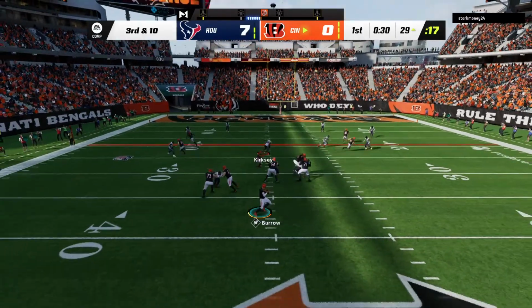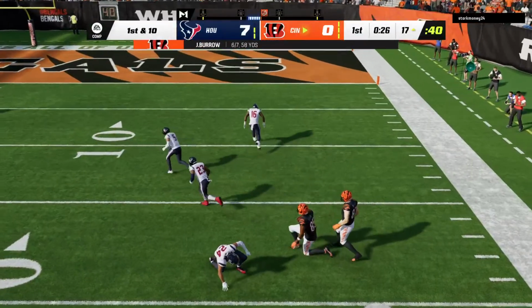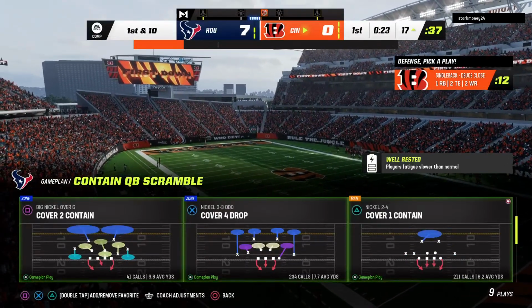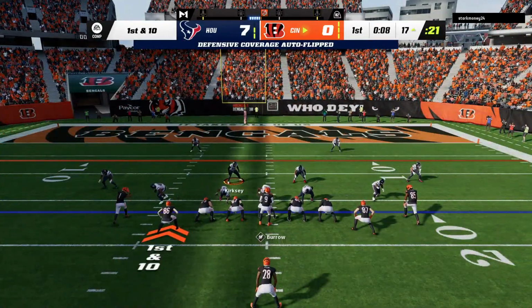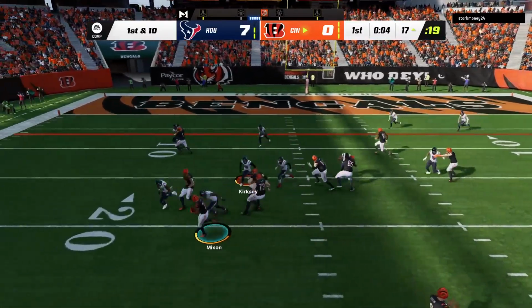Again, it's Burrow. Open man, it's complete to Higgins. And he's going to be taken down with another 1st down as the stop's made at the Texans' 17-yard line. And this has been a nice answer to the touchdown drive against them a few minutes ago because they've come out and reestablished the tempo. A nice throw there, and they're putting together a very strong drive as a response.